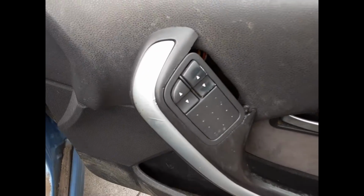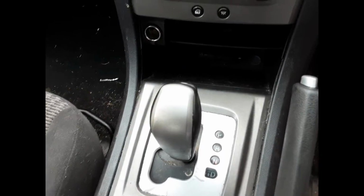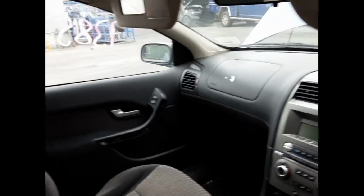We have the power window master switch. This vehicle is fitted with grey cloth interior. Automatic gear shifter. Single stack CD player. Interior mirror. Courtesy lamp. Left sun visor. Right sun visor. And rear seats.